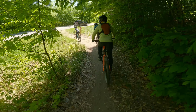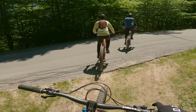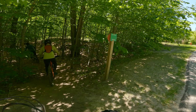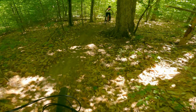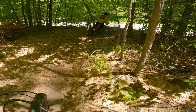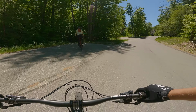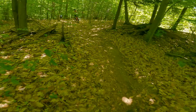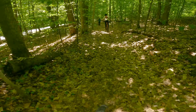Now we're back to the road, which, there is actually a shortcut there. Oh, we didn't do this one. It's called Lemon Squeeze. First time we didn't do this one, let's check it out. So good. Oh, okay. No cars, we're good. Lemon Squeeze. Little hop. Oh, damn.